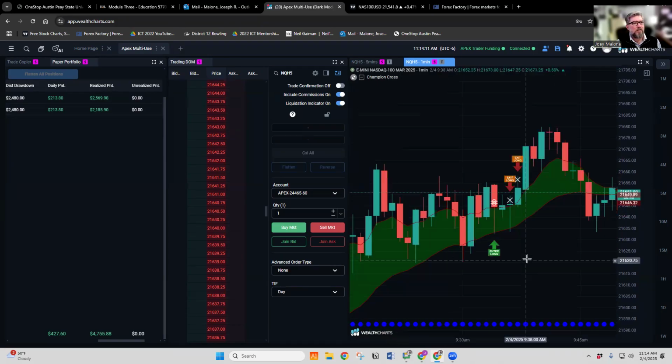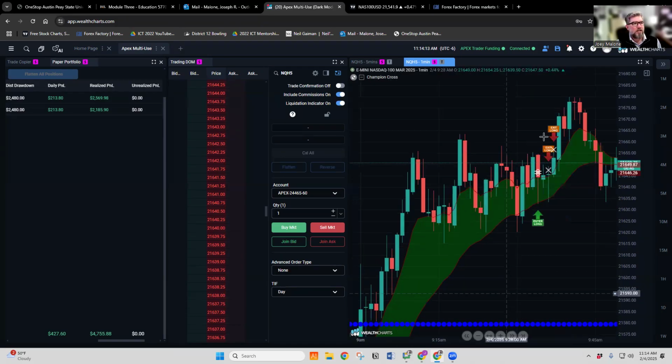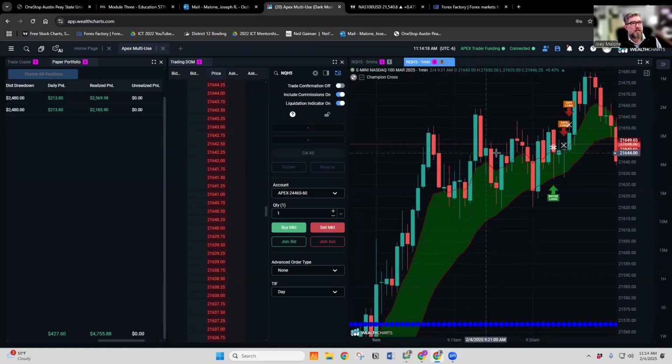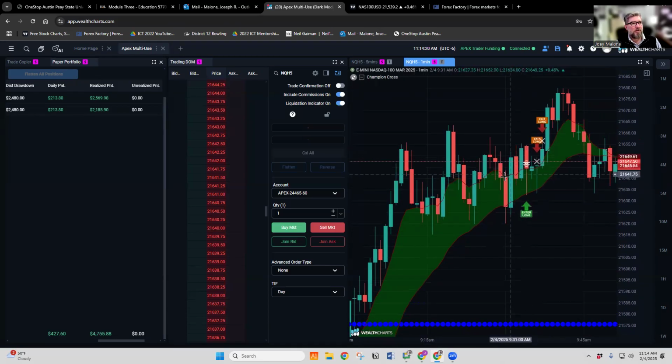But again, if you look at this pattern, we had this huge push. I wasn't chasing. I waited until we got some consolidation, and then I saw this area right here, right? That right there is what caught my eye. If we were going to break down, it would not have rejected that. This big green candle would not have come in.